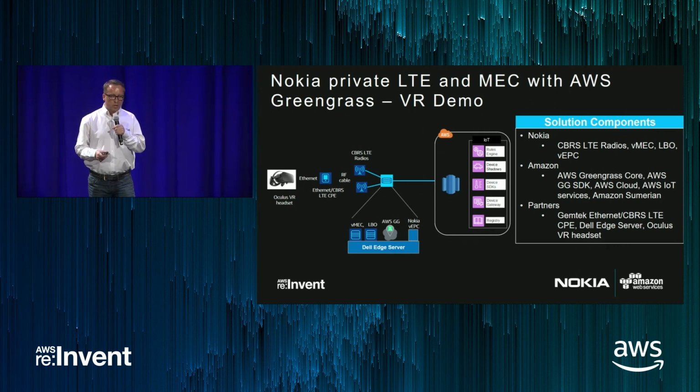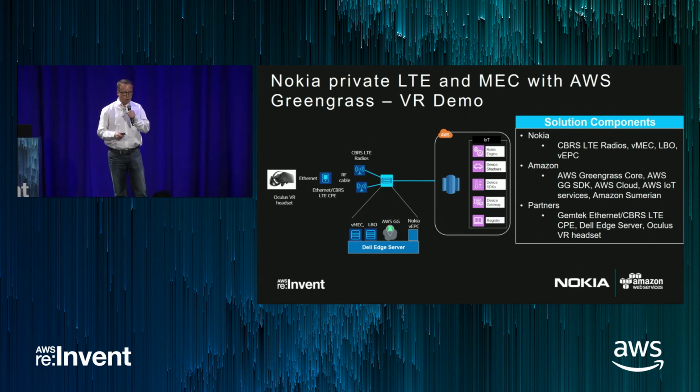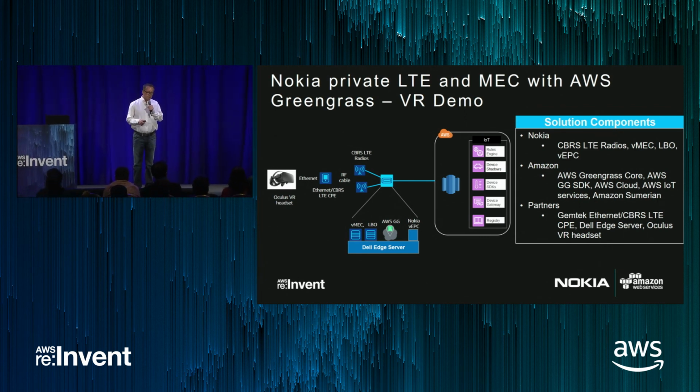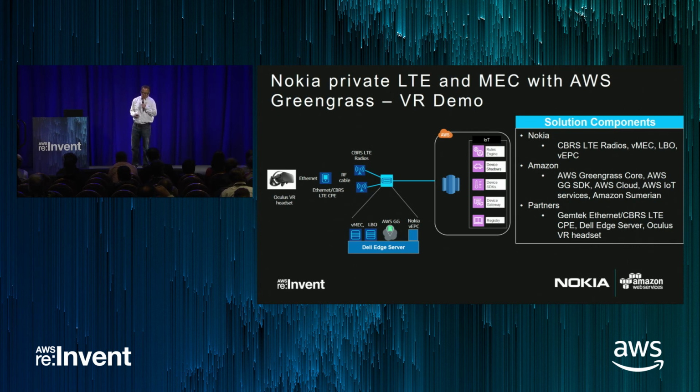Over here, we have Nokia virtualized multi-access edge computing. This makes it possible that we can do this network edge deployment. Then we have a local breakout functionality. This is also from Nokia. And this makes it possible that we can route the traffic for the right applications, which are located in the network edge. Over here, we have integrated AWS Greengrass on the same Dell Edge server. And over here, we also have Nokia Virtual Evolved Packet Core. So over here, you can see that we have the whole end-to-end LTE network.